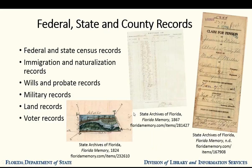Okay, next slide. Okay, federal, state, and county records. So the big one that everybody uses for research in the United States anyway is federal census records. That's the big one. That's the most basic. Many of the states also conducted state census records, including Florida. Other records that are useful are immigration and naturalization records, wills and probate, which I touched on earlier, military records, land records, and voter records.